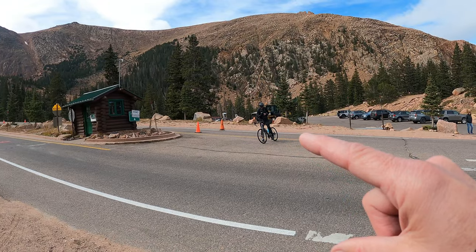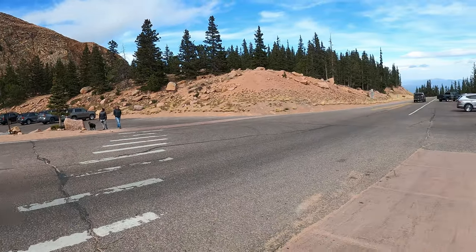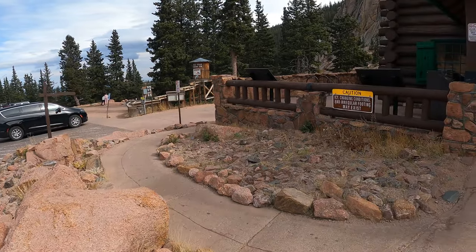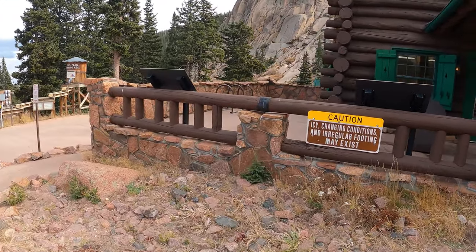This guy right here, he came up here to deal on his bike. They won't let him go. They're gonna send him back down. Oh, it stinks. Anyways, this is what they said. That's part of this season. Things change every 5 minutes.